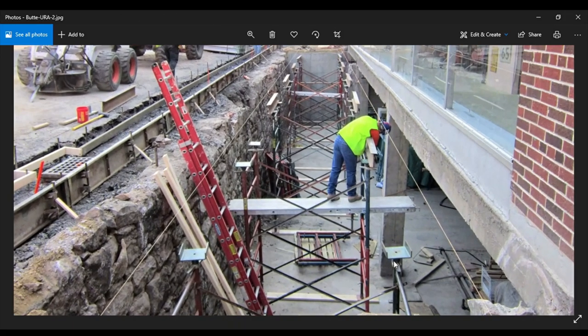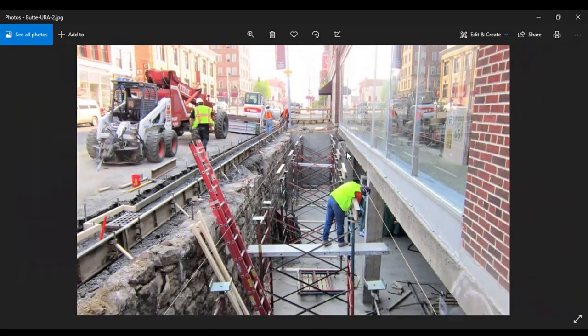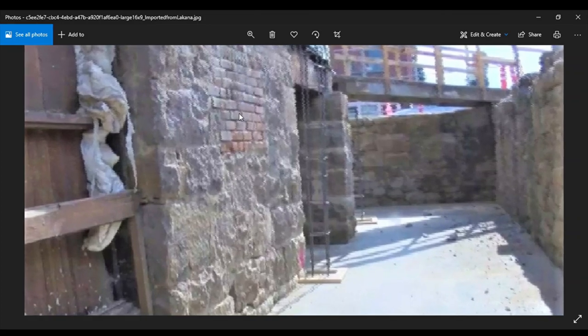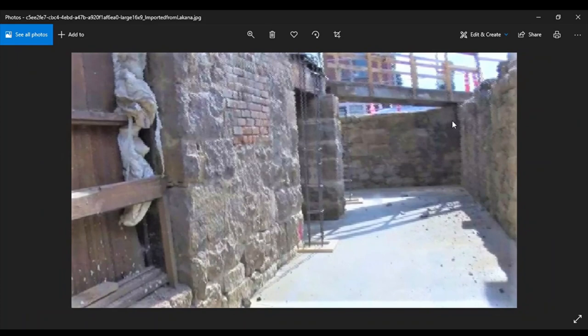But another thing, look at the area that's open there. Does that make sense structurally? There's a building on top of this. That's a huge opening. But I don't know, they've engineered it somehow. See right here, they've bricked this over. There's a stone retaining wall.